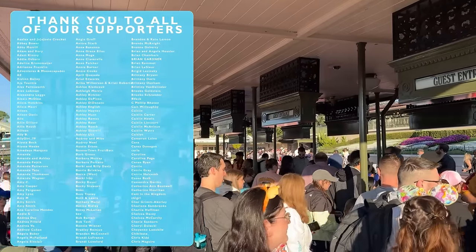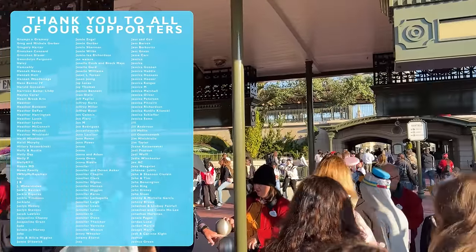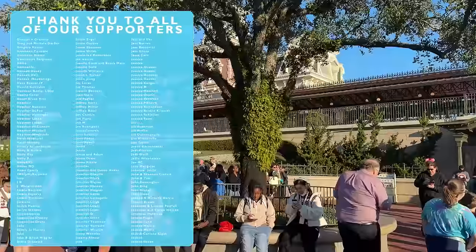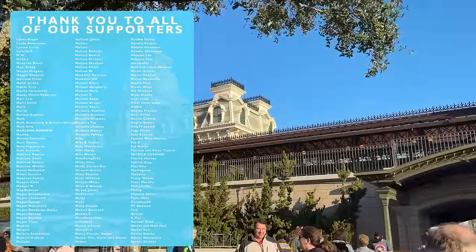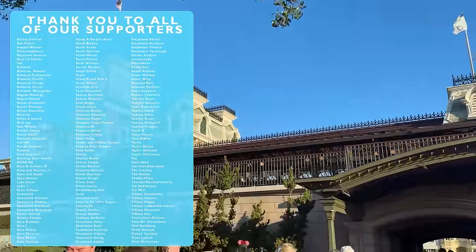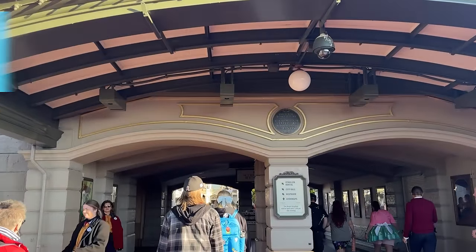So hopefully this was helpful to give you a realistic look at what it's like to rope drop here at Magic Kingdom. It is very, very busy today. It's a Wednesday. This past weekend was President's Day weekend. This upcoming weekend is race weekend, so it may be busier than a normal Wednesday, but it's also a Wednesday in Magic Kingdom, and this is what it realistically looks like a lot of the time.